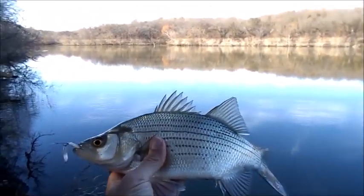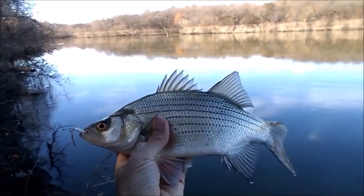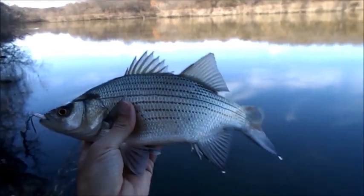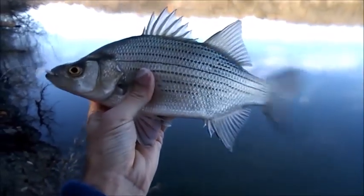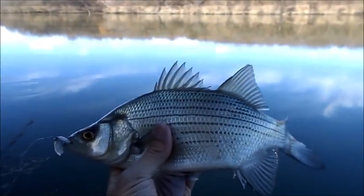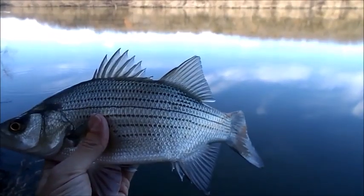So it's November 24th, and I just made my way down to the water's edge here, and I'm just enjoying it. Didn't really expect to catch anything, and then I get this guy. That's a real nice fish, and it was on my first cast. So maybe there are a few fish still wandering around out here. Let's give it a shot.